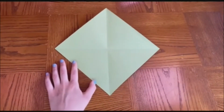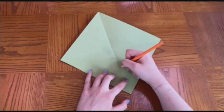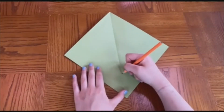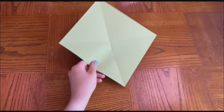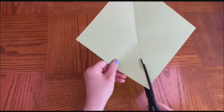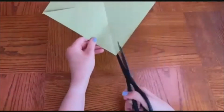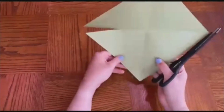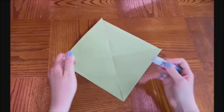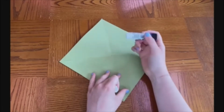With your folds marked, use a pencil to mark halfway up each fold so that you know how far you need to cut with your scissors. Now use a pair of scissors to cut up to the point you have marked. Next, you need to put some glue in the centre of your piece of paper where the folds meet.